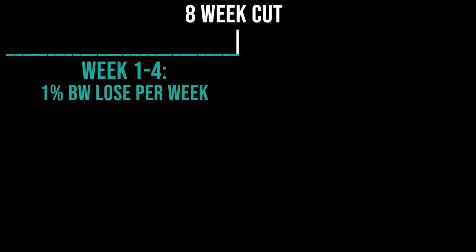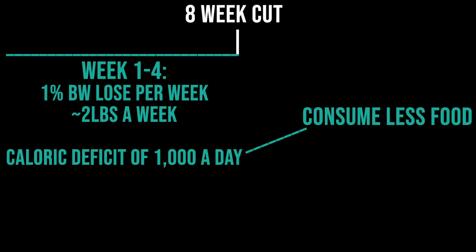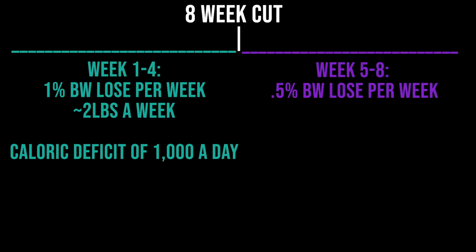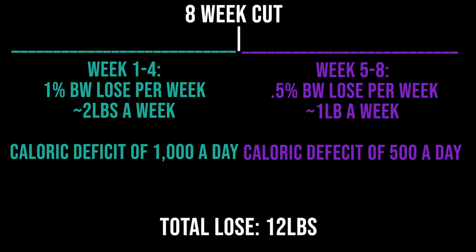Cool, so continuing with the previous example, if I were to be cutting for 8 weeks, week 1 through 4, I'd be losing about 1% of body weight per week, which would put me at about 2 pounds a week. That's a caloric deficit of 1,000 calories a day. I know that's a scary number, but with a combination of a little less food and a little more moving around during the day, it's a totally reachable number. So week 5 through 8, I'd be losing around 0.5% of my body weight, which is about a pound a week, which is a caloric deficit of 500 calories a day. That's a total of 12 pounds, which would put me on my goal at 125.